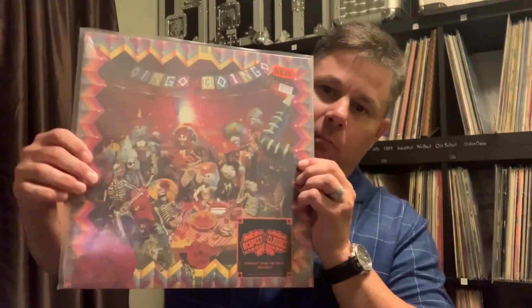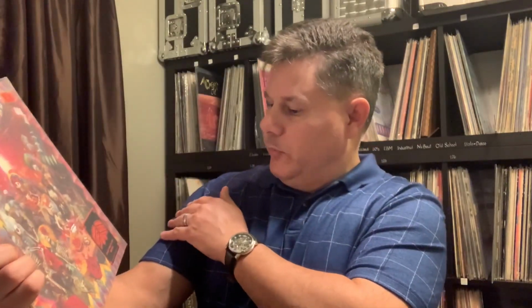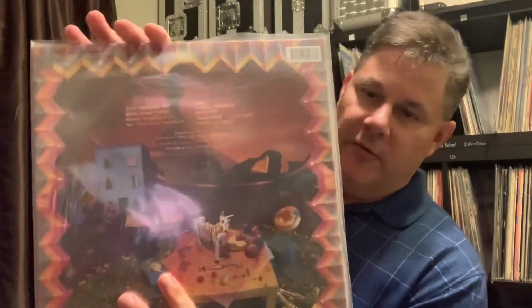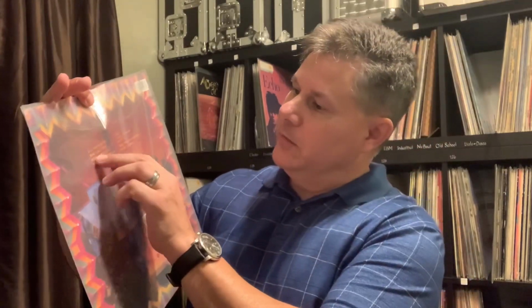Next up is another record that I could not get on album originally. So I went ahead and I pulled the trigger at the record store. It's Oingo Boingo. Here we go. Dead Man's Party. And this one I think is 2015. So that'd be like the 30th anniversary of this record. My favorite song in here is Just Another Day. We got Dead Man's Party. And of course we got Weird Science.